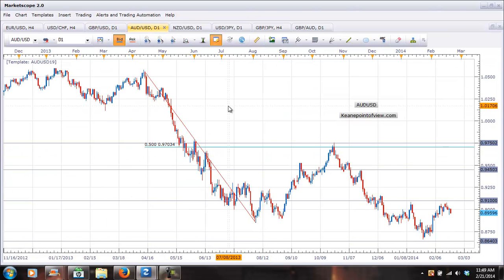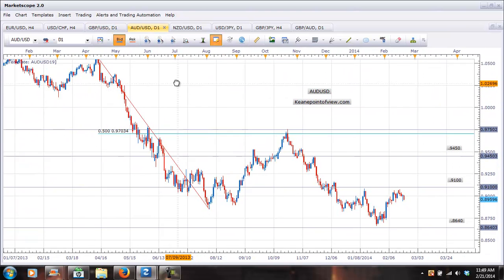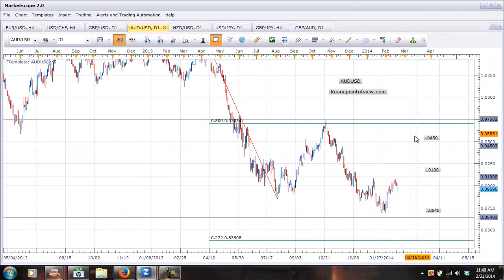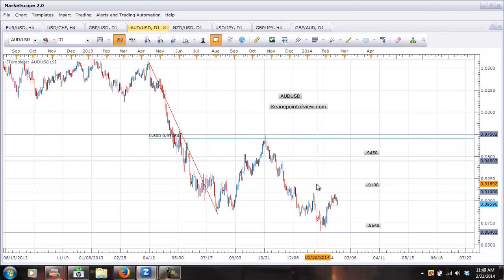Let's take a look at some of the more exotic pairs, and I still have the same synopsis I've had for quite some time in this cross. In the Aussie, we can see we have the broader picture. It came down, moved up to the 50 fib, and back down.